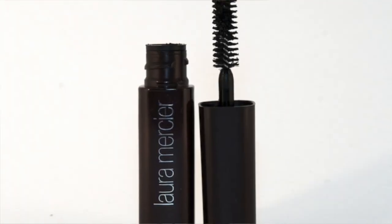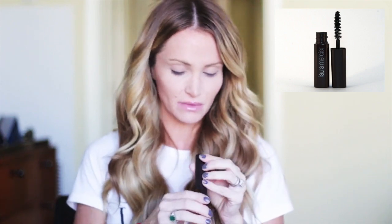Okay, next I'm going to go in with my new favorite mascara. I'm a little bit obsessed. I love it because I feel like it elongates your lashes and you don't have to put on a million coats. It's thick without being clumpy. It's a Laura Mercier mascara, and it's basically amazing. I think this color is just black, and it's really easy to put on. It elongates your lashes, and I love it.